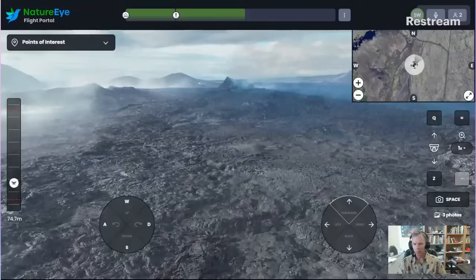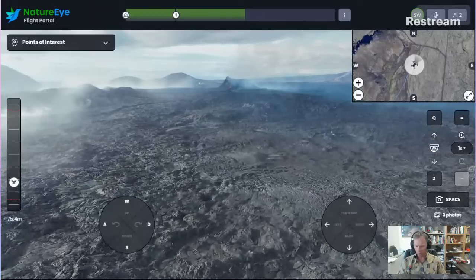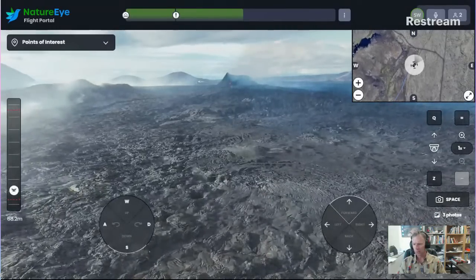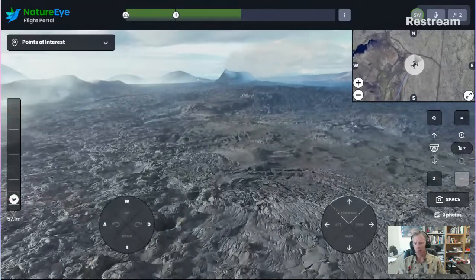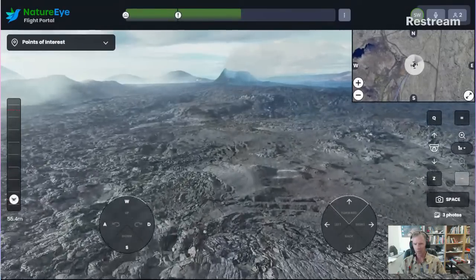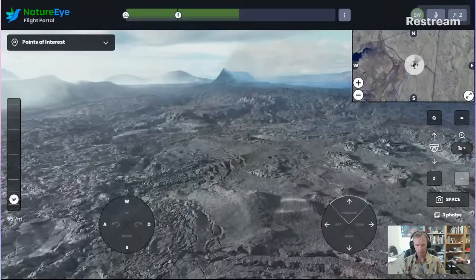And we can see a little bit of the glow there. The spatter cone's still erupting, but we get down to 60 meters here, there we go. But we do have some lava that's coming out of this south side of the cone. So we'll be able to see that as we get a little closer. And I can already see a little bit of the glow from here.